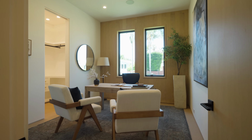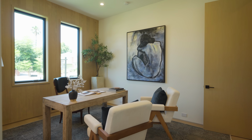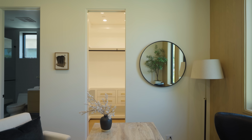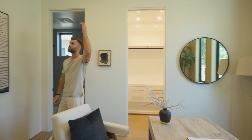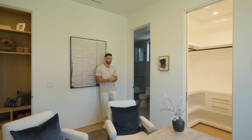We're going to go through to your study. This home actually does have 7 bedrooms in total. This would make up one of them if you would like it to, as it does have a walk-in wardrobe as well as a private ensuite, but it works fantastically as an office. It's at the front of the property, got lots of natural light coming through. You can see that I'm fairly tall and the ceiling heights are very generous. They have speakers in the ceiling through here, as well as lots of natural lighting.